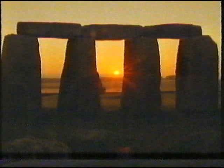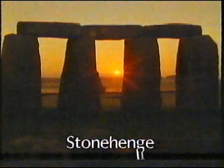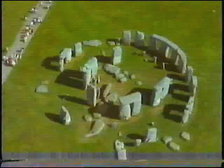About 150 kilometers west of Brighton is Stonehenge. It was built almost 4,000 years ago. 80 of its huge stones, some weighing 5 tons, were transported all the way from West Wales, a journey of 400 kilometers over land and sea.